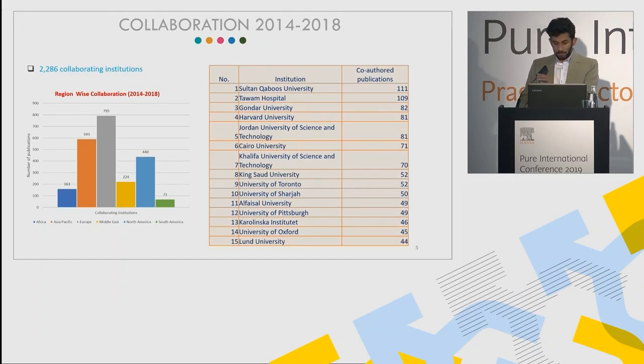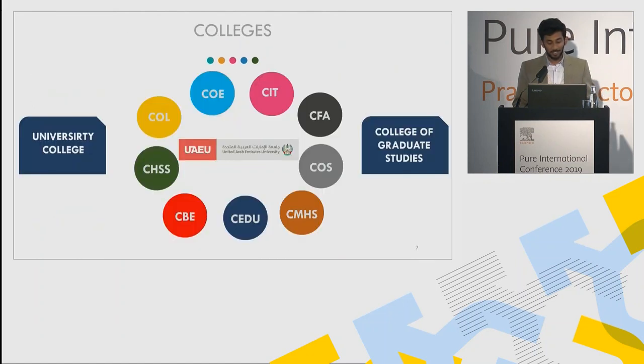And why we are using Pure? So actually, we have 9 colleges and 2 supporting colleges. College of Engineering, College of IT, College of Food and Agriculture, Science, Law, Humanities. It covers all the disciplines. And we have 2 supporting colleges. One is the College of Graduate Studies and another is University College.